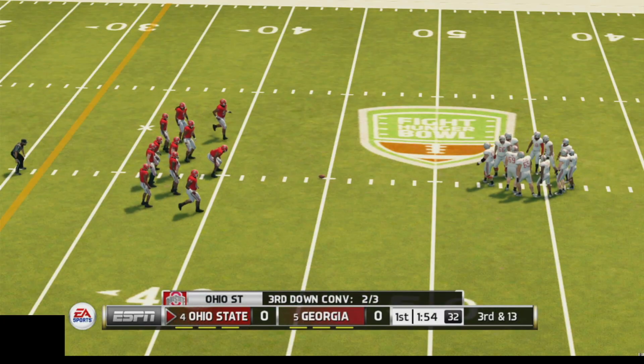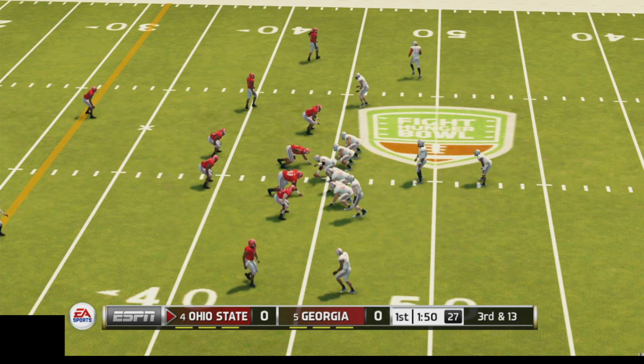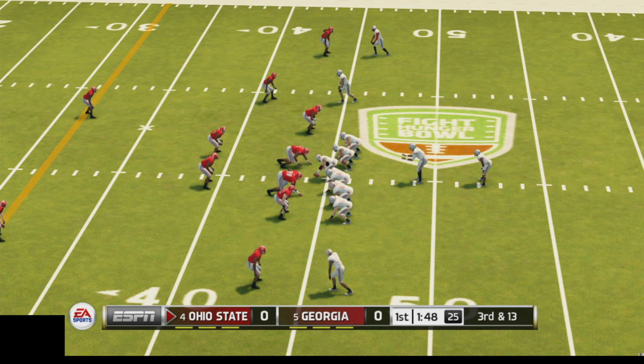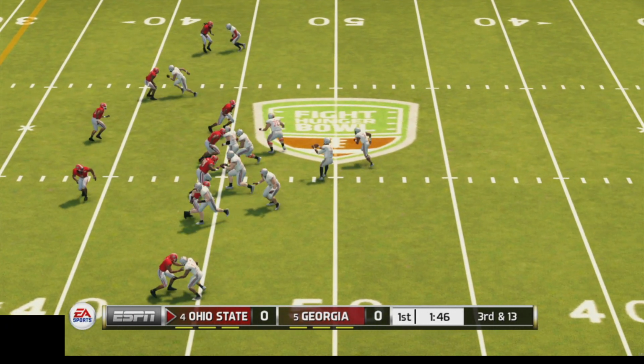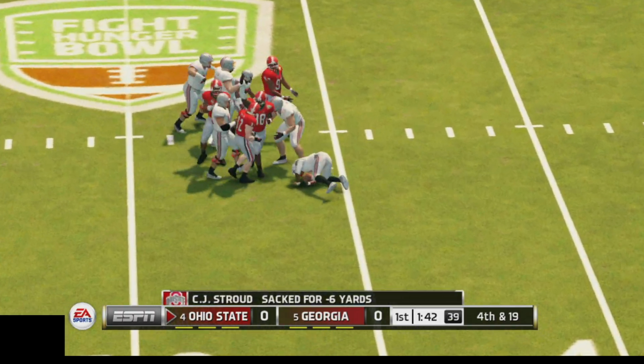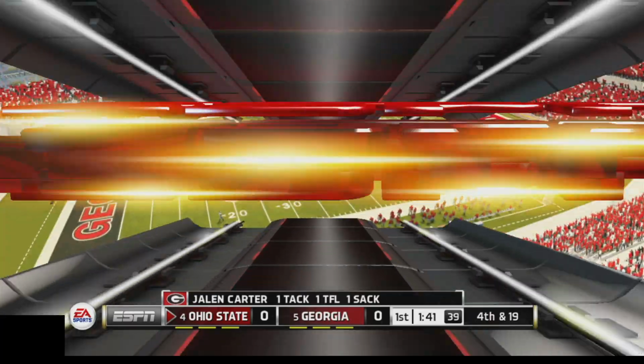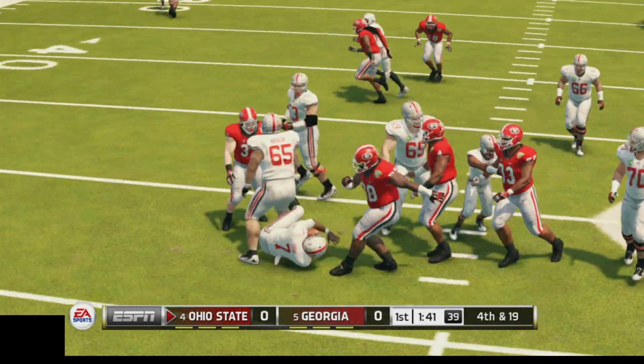Third down, and they need to get it down to the 32. Bring him down for a sack on the play. That is a loss of 5 on the play. It makes it 4th and 1.